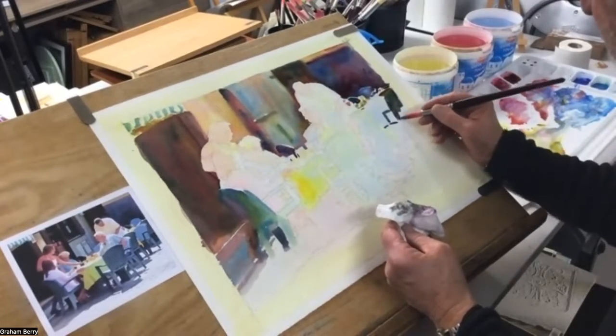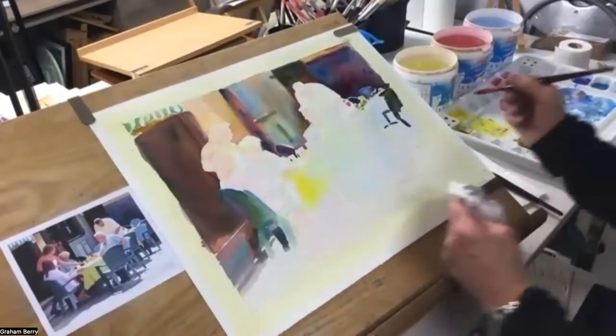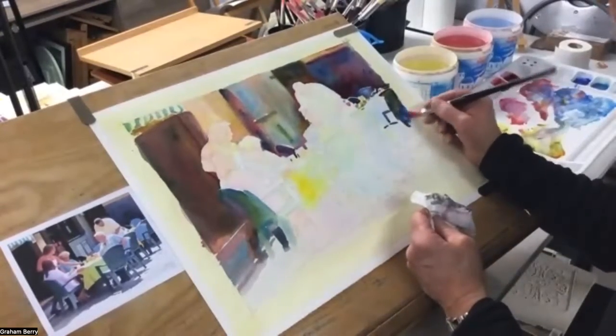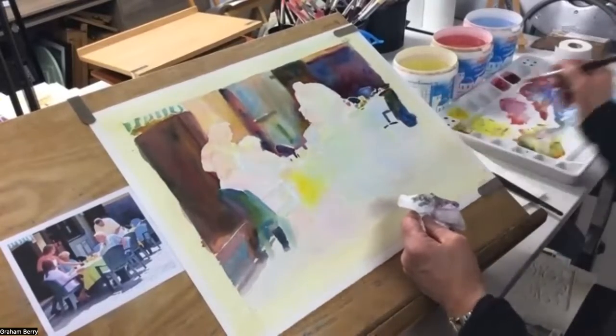This is where it gets really dark, so I'll just put some blue on. And if you say it's gone a bit too blue, I'll add some crimson.